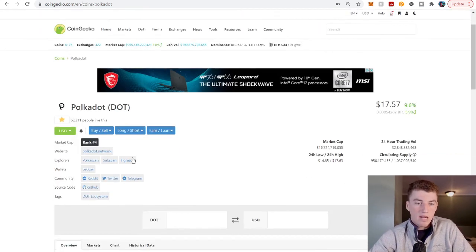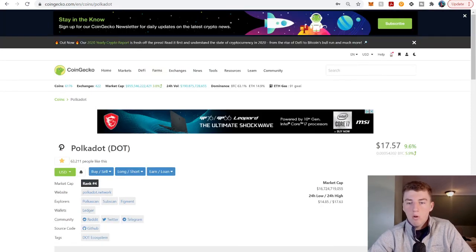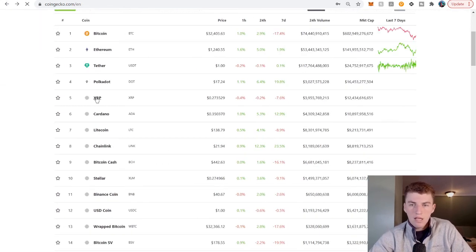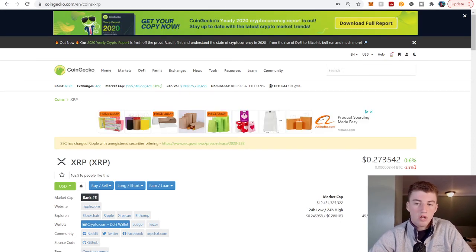And the Polkadot network, that's their website. You can go through all their wallets, explorers, community, source code, right? So you learn what this stuff does. Trading volume, you should know what that is. That's pretty much all you need to know. It's important to know how much inflation there will be over time, right? So Polkadot doesn't have much inflation, which is good, right? Unlike, say, somebody like XRP, right? XRP has about 45% of its total supply circulating, so it still has 55% of its total supply to come into circulation, which has a lot of inflation, right?